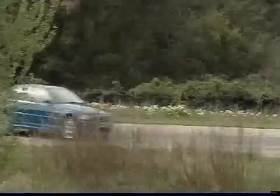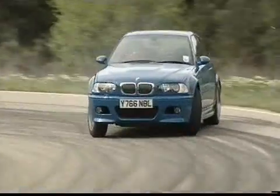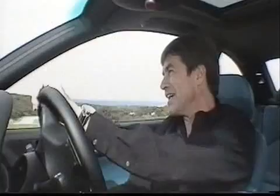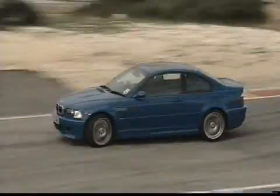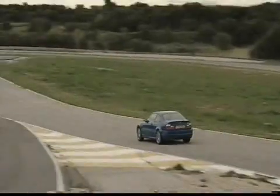It just amazes me that you now have a road car that can become a track car without any compromises. With this limited slip differential, I can turn in, punch the throttle, kick the tail out, and then just power slide it out of the corner. And through this downhill sweep here, the M3 just seems glued to the road.